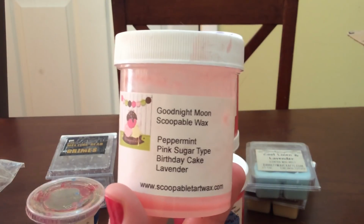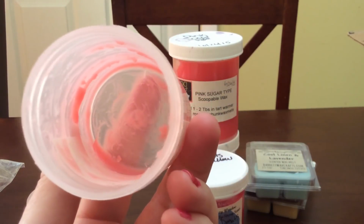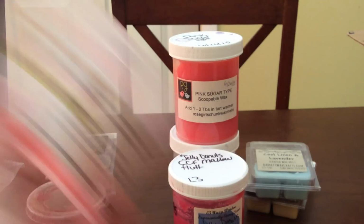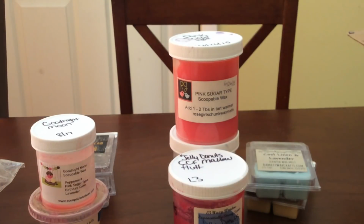I finished a scoopable in Goodnight Moon. I love this scent. I have a whole bag of mini melters, which I'm really glad for. This is beautiful. I hope she restocks this before she closes because I will be stocking up.